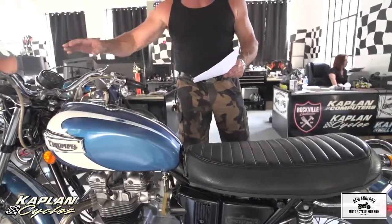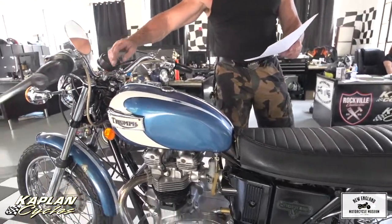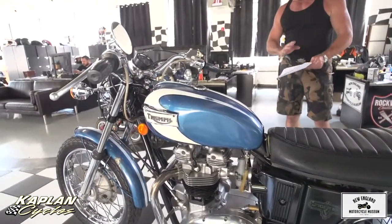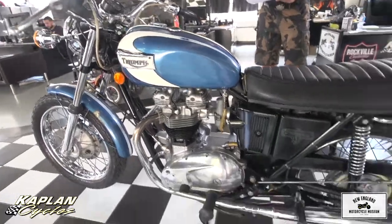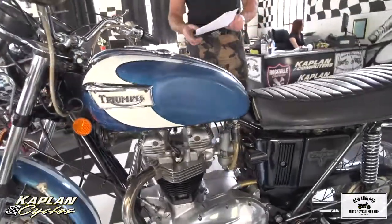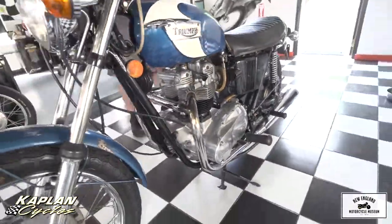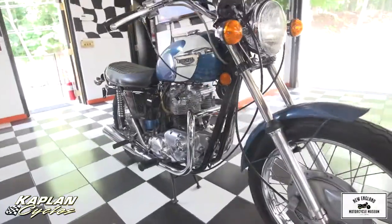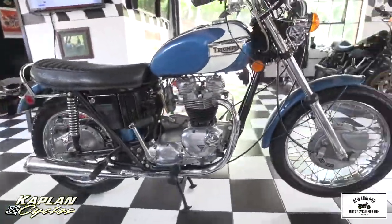And as I mentioned earlier, it has the original English Wassel sporting handlebars, so it gives it a nice cafe look right out of the box. Truly a stunning classic. This is a one-owner bike. He bought it in '77, one-owner since 1977, and has all the original decals on it. It looks and handles like new, and everything works electronically.